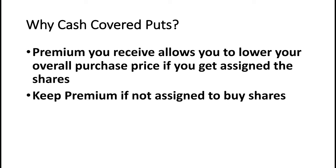Step number 2, selling a put option. Selling a put option allows you to collect a premium from the put buyer, regardless of what happens later on in the trade. As the put seller, you always get to keep the premium that is paid up front, compared to buying a stock outright, in which you'd pay the current market price and have guaranteed ownership. Selling a put option allows you to generate some income and potentially own the stock at a lower price.